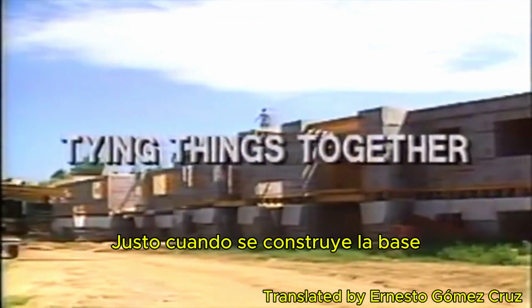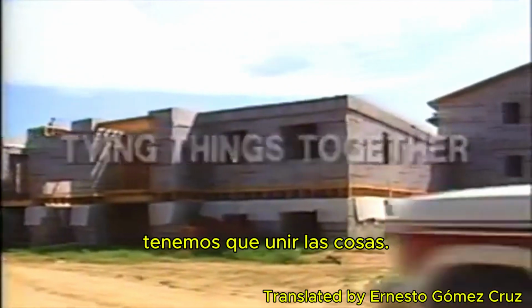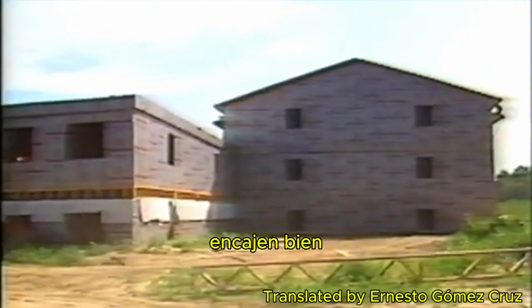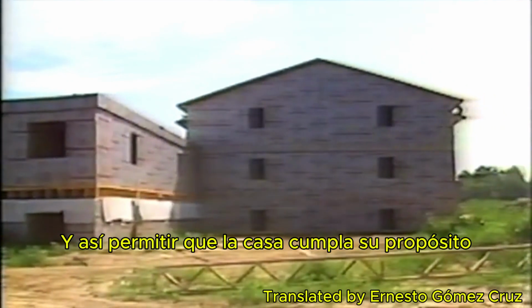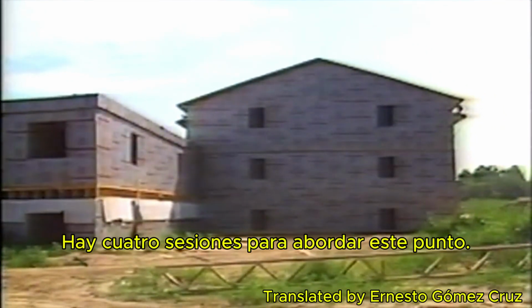Just as the foundation is built and the basic structure established, we next need to tie things together to ensure that all of the many pieces making up the house fit together well, and thus allow the house to serve its purpose. There are 4 sessions to address this point.